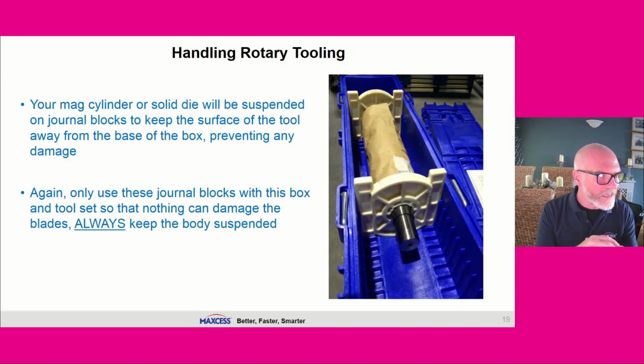Of course, throughout the training seminars as well, we'll look at handling of the rotary tooling and also your mag cylinders. And of course, these are sent to you in these boxes that we supply. All we ask you to do, when you put the tool back in the box, is give it a light spray of oil to keep it rust-free. But always keep it suspended in your bearing blocks, because if it's just sat on the base of the box, if anything metallic drops in it and it gets rolled around, then it's going to be dented and damaged.